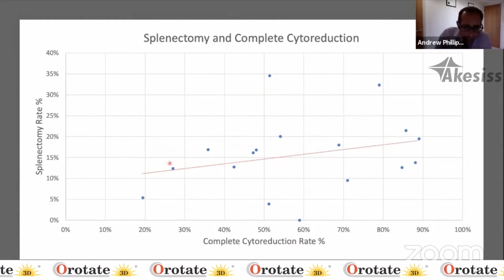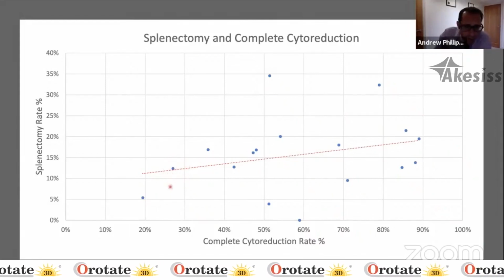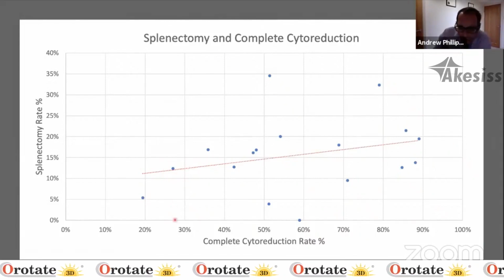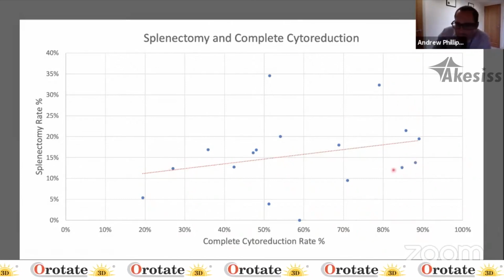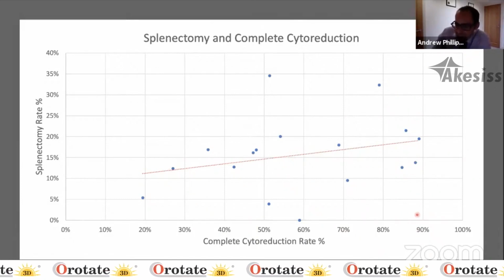At the other end of the spectrum, if we take this group down here, they're performing about 12% splenectomies, and they're getting a 25, 26%, maybe a little bit higher, complete site reduction rate. At the other end of the spectrum, these people over here are performing, what's that, 13 and 14% splenectomy rates, and are claiming an 80 or 90% complete site reduction rate.